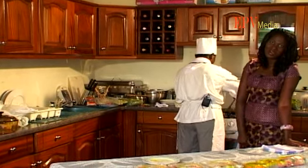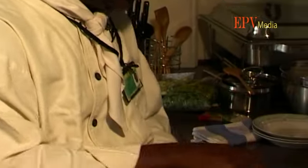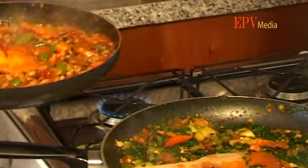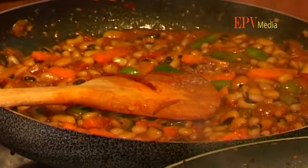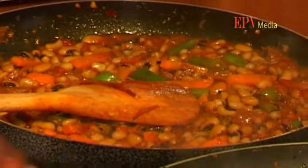Yes, mineral water. And I will recommend that many times, instead of us eating meat and fish all the time, it's better we go much on beans. Yes. Plant protein. You see, that keeps us healthier than meat and fish all the time.